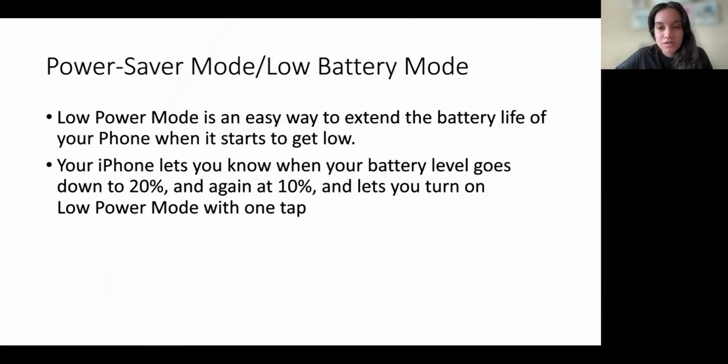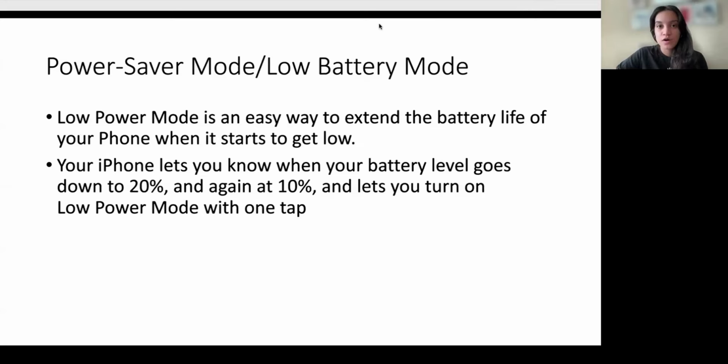Okay, let's talk a little bit about power saver mode and low battery mode. If your phone needs to save battery for a little longer, maybe you're out and about and you know you'll be outside for a while and won't be able to charge your phone, you can put your phone on power saver mode or low battery mode. It is a way to extend the battery life. Usually with iPhones, once your battery level goes down to 20%, you get a message on your phone that asks if you want to put it into low power mode.